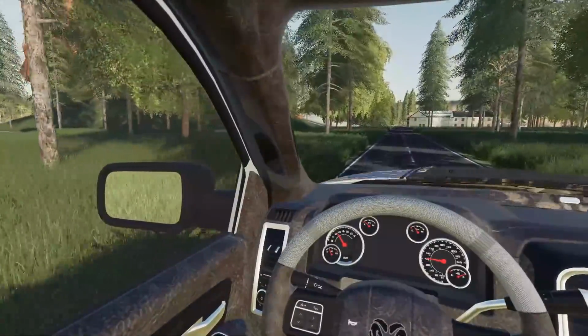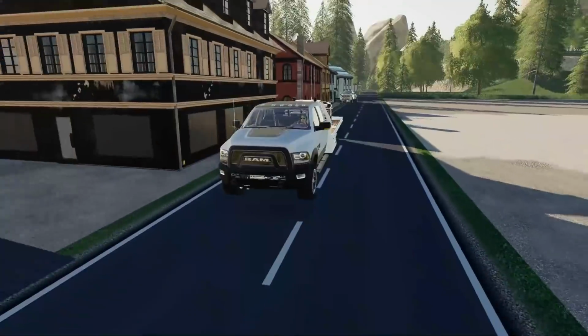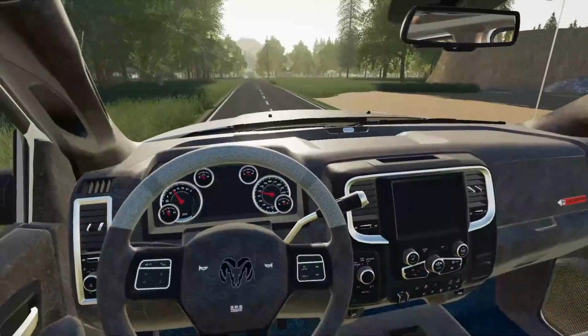Oh, this dude's probably on my tail. Oh yeah, he's coming after me. He is right on my tail. Oh, he's swerving all over the place. He cannot be happy about this one. Okay, we're just gonna give her pedal to the metal here.